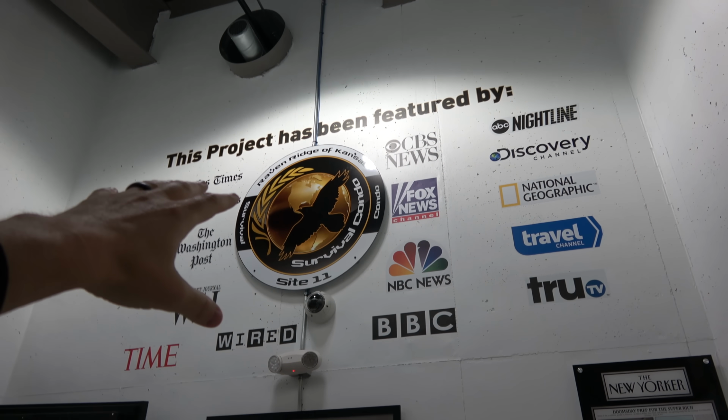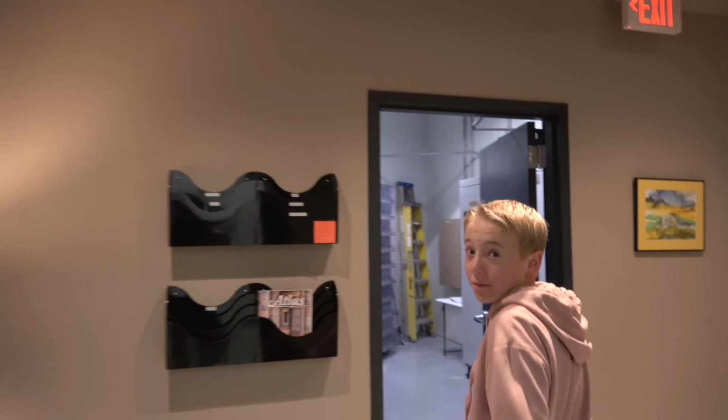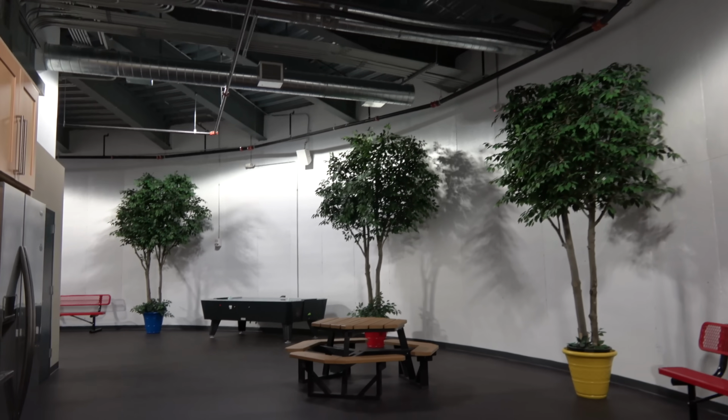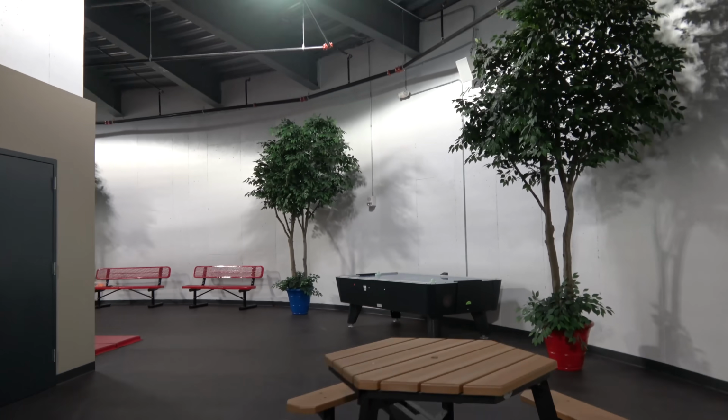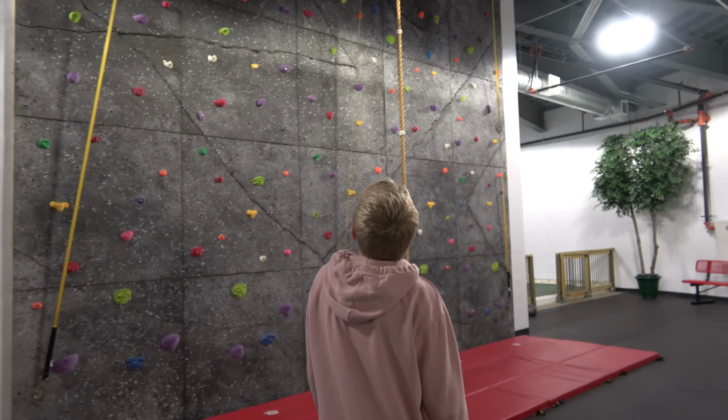This thing has been on TV a lot. President Kennedy did come here and inspect this. That's pretty cool. And then we walk in this room, batteries. Apparently, these are the same type of batteries that they have on submarines. Whoa. What is this? Rock wall.